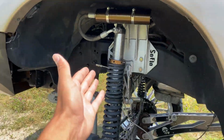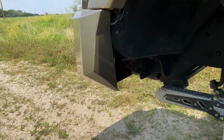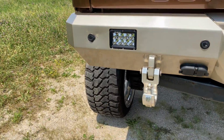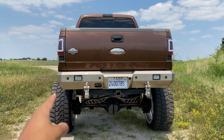So say if you weren't on a lift that was skating over these 42s, maybe a 14-inch lift, you wouldn't have any problem fitting them. You wouldn't rub on the front bumpers. The same for the rear. You got the 2 hooks, so you can tow anything, probably Chevys. And you got the rigid lighting in the back, has reverse lights, but they are crazy bright, so I don't even have those hooked up.